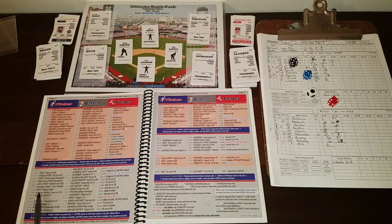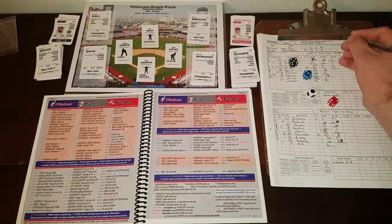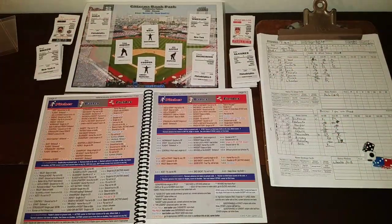2-3-5. He's not wild. Is he eager? J.D. Davis is not eager. He's going to ground to second. That's going to end the inning. So Nola, after a rough first inning, is rolling along here. We go to the bottom of the 5th, still tied at 1.